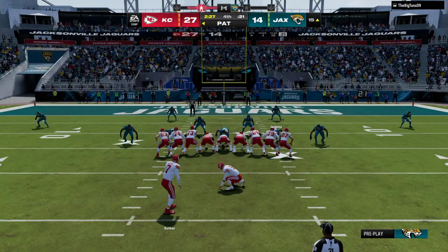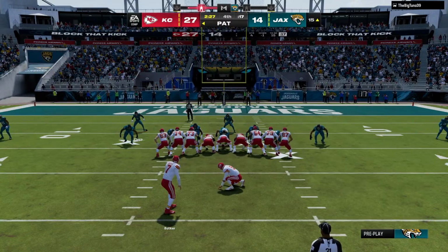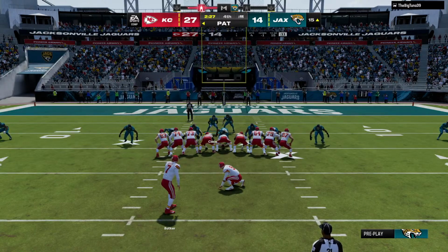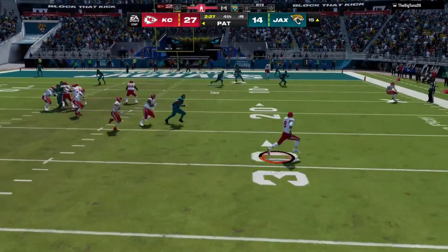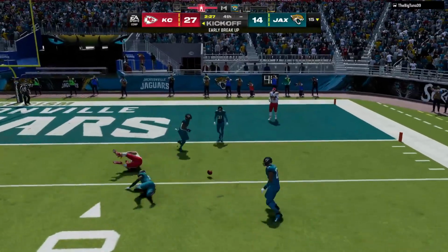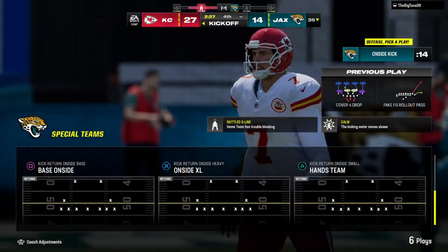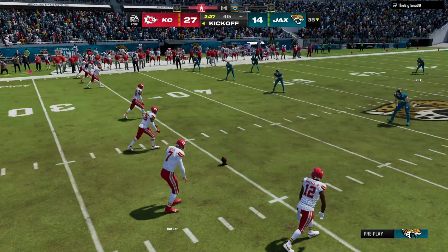Butker now to add the extra point. Oh, and now they're going to fake it. And his throw's going to be incomplete. Okay, they went for the fake off of the extra point attempt. It's a long way to go, and they didn't get there. Didn't get it completed successfully.